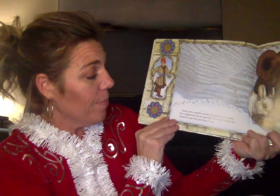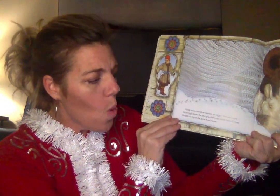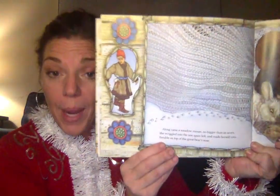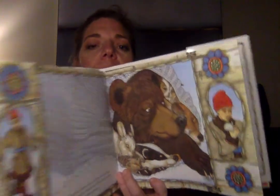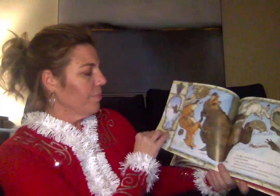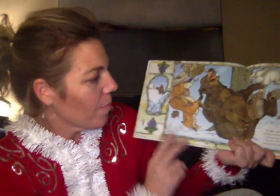Then along came a meadow mouse, no bigger than an acorn. She wriggled into the one space left and made herself comfortable on top of the great bear's nose. I think I know what you're thinking. I think we're thinking the same thing.